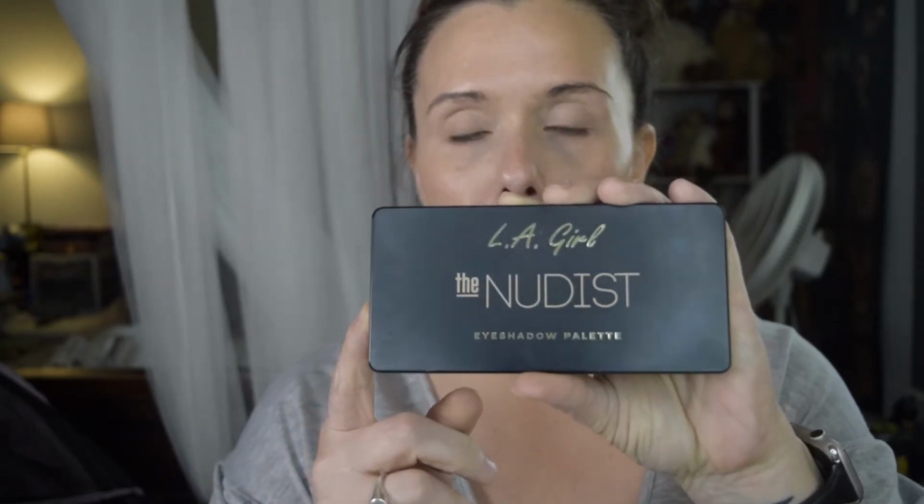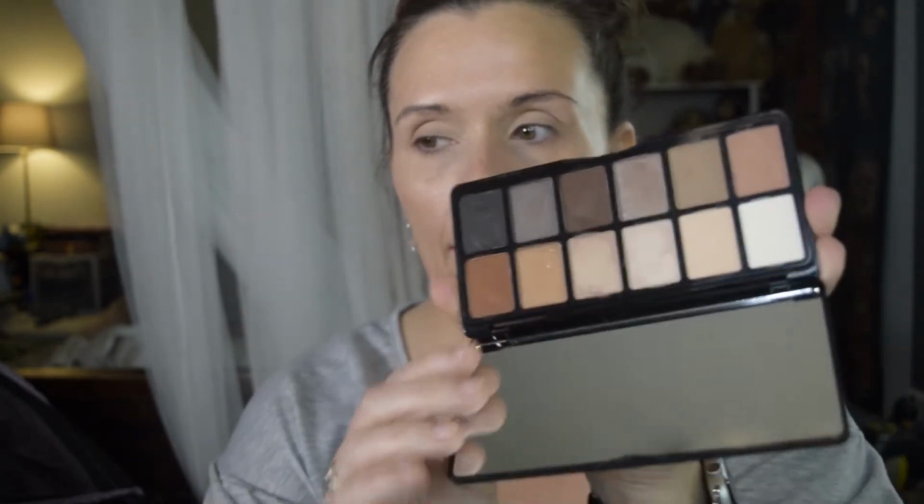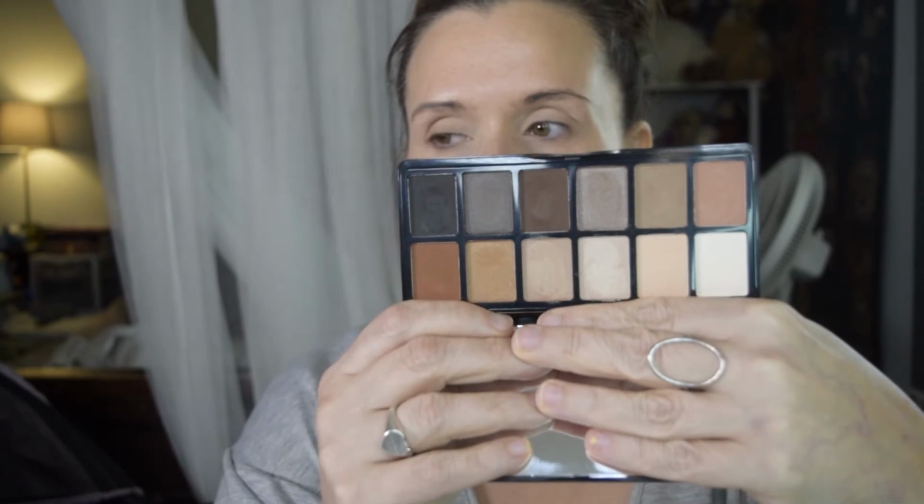Okay, so I'm ready to put on a quick eye. Today I'm going to be using the LA Girl Nudist palette. I like this. It was really cheap, and I love the colors.